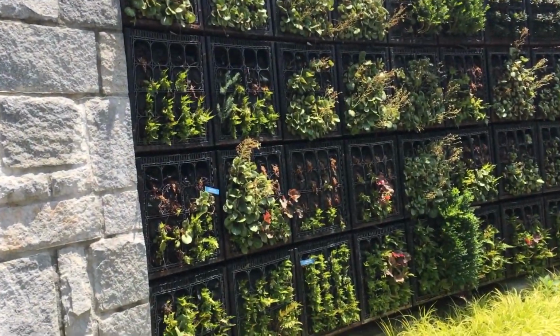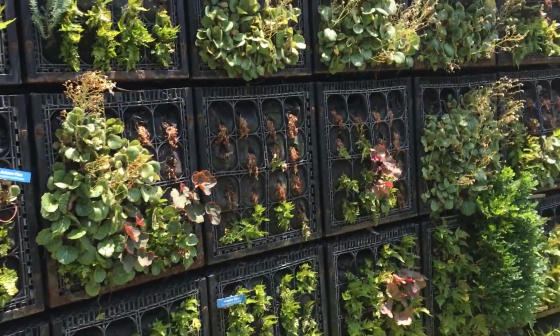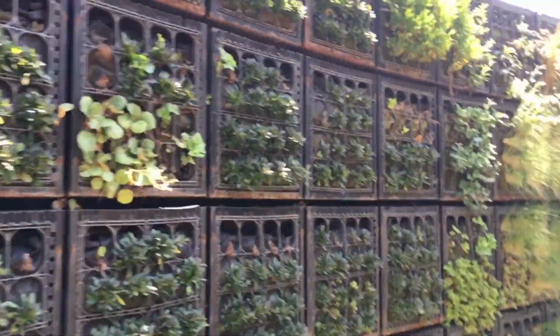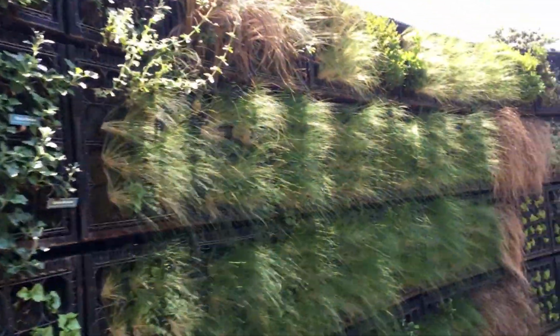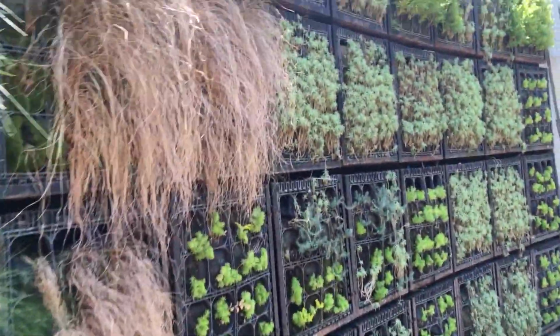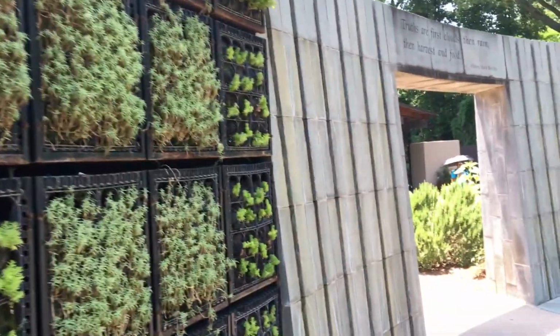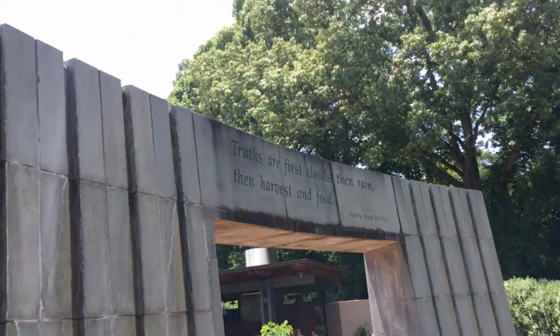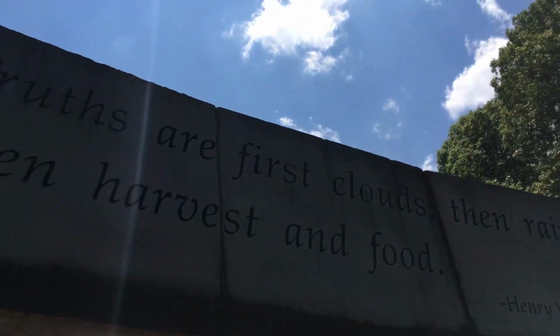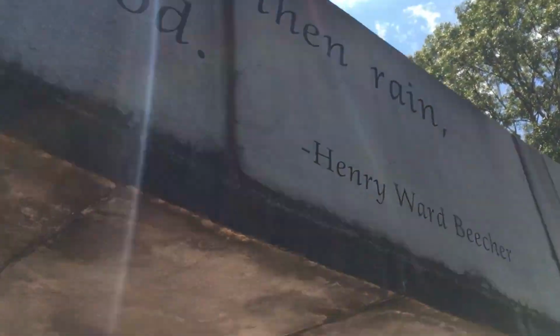You got some of the smaller stuff. Ferns. Mainly ferns. I'm feeling like this section is a bit fernish. I guess this section is pretty well furnished. Telling you with the puns today. Truths are first clouds, then rain, then harvest and food. Henry Ward Beecher.